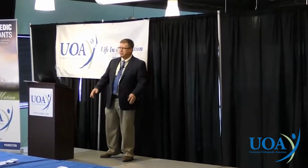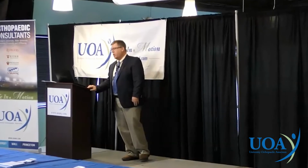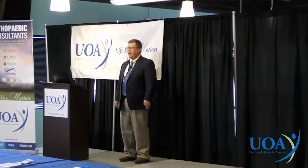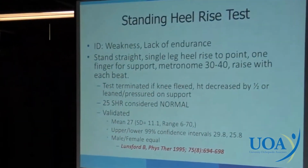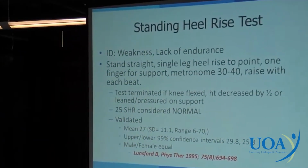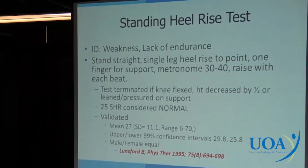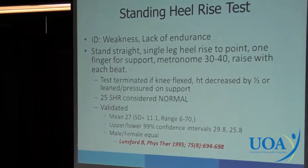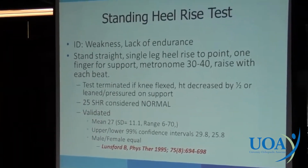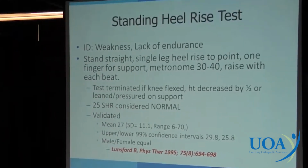And the healthy person, they found the number that they should be able to do is 25, and a person with shin pain, they bottom out. They've got very little strength when it comes to standing heel rise test. Nice screening tool. Something I want to look at with my track kids is looking at kids pre-season, how many kids don't do well on the standing heel rise test. Standing heel rise test would give you evidence of weakness of your gastrocsoleus and your posterior musculature.